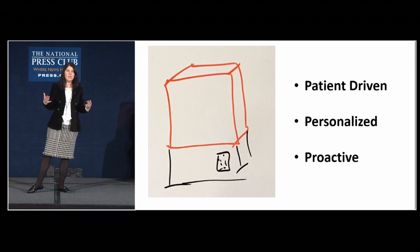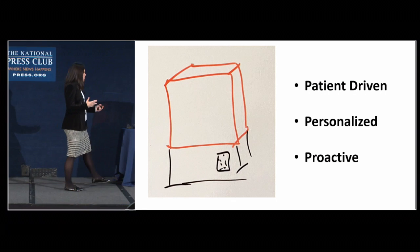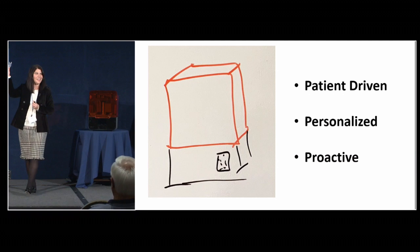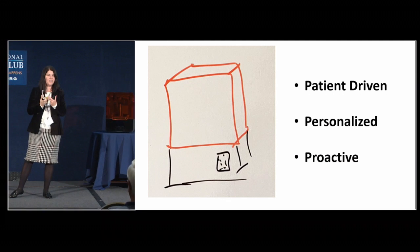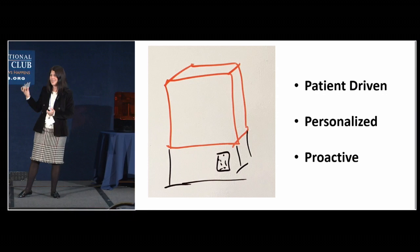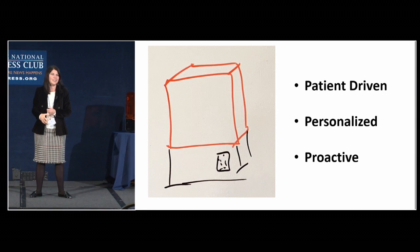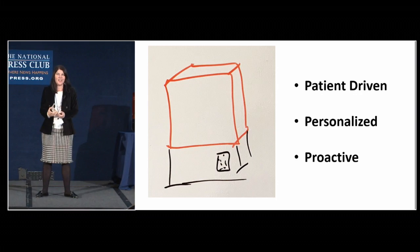It's what we do with it as a network, as a community, how we re-envision how to make a mandible, replace pieces of bone. And that's what it does. It's patient-driven, it's personalized, it's proactive, and it's what we are in VA. So thank you.